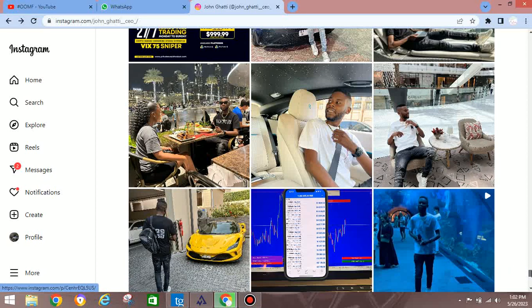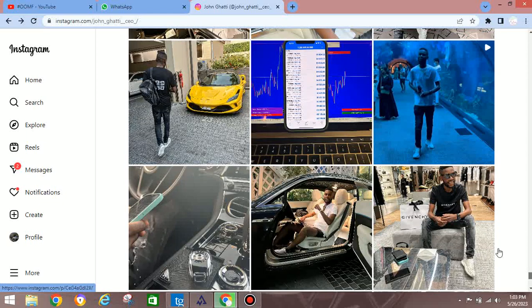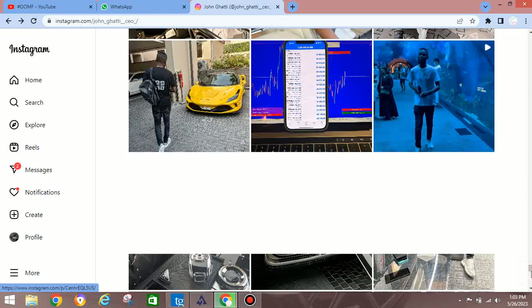It looks very nice. Here you can see this one is not a Photoshop. The Rolls Royce is not a Photoshop. As you can see, the results, man, the first traders always want to show you blue numbers, because they know you love blue numbers whenever you're entering. So let's just go down a bit. Okay, these ones are not Photoshop, these are real pictures. The Bugatti one was most definitely a Photoshop.